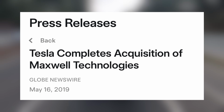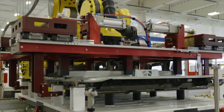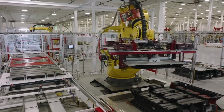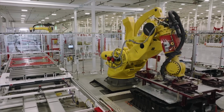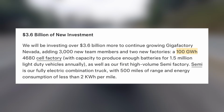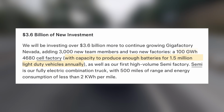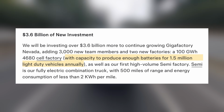Lastly, for battery companies, Tesla, of course, has their history partnering with Panasonic at Giga Nevada, but in 2019 they acquired Maxwell Technologies. In 2020, they outlined their plans for 4680 cells and then had produced their 100 millionth by 2024. They plan to greatly expand their Nevada factory for a number of reasons, one of which is expanded 4680 cell production. They actually say that they plan for a 100 gigawatt-hour 4680 cell factory, quote, "with capacity to produce enough batteries for 1.5 million light-duty vehicles annually."